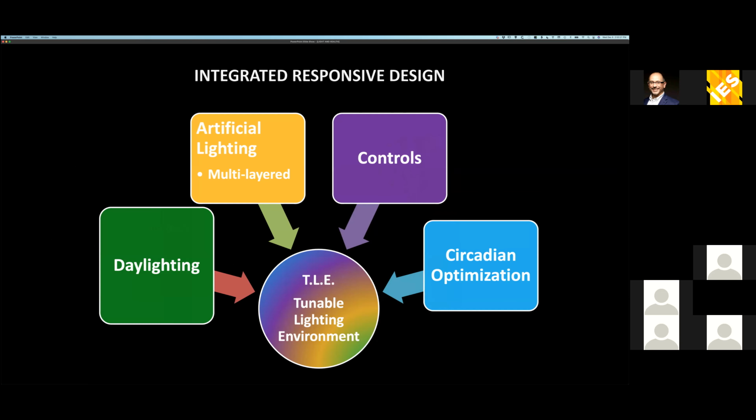So all of this taken into consideration: thinking about circadian optimization, multi-layered artificial lighting, working daylighting into that, and putting in all the proper controls to coordinate all of those things creates this tunable lighting environment, as I like to call it, that is absolutely critical for any environment where you're applying RP28. So if you're applying RP28, then you should be looking at that tunable lighting environment.